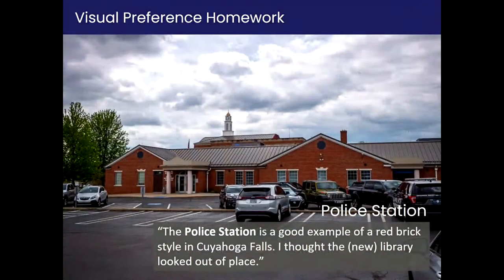Now the police station, just right around the corner there, is a very similar style, with red brick and a lighter stone accent. You see it and it evokes the feeling of downtown Cuyahoga Falls, something you would recognize. Some of the commenters pointed to other buildings in the community. I think the new library took a little bit of heat when we were engaging because it was a new-looking structure at the time. Again, people seemed to enjoy this red brick style.